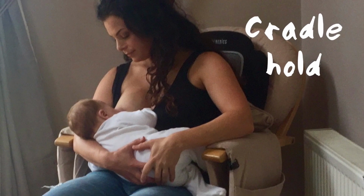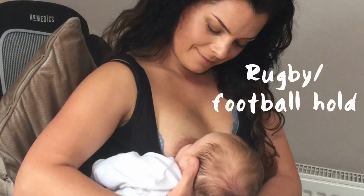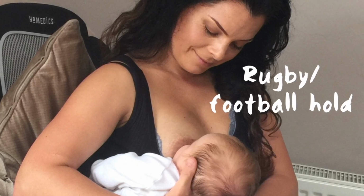So it's good to try lots of different positions, and one position might work on one side but not feel as good on the other, and that's fine. You can use different positions depending on the time of day, how you're feeling, where you are, if you're out and about, if you're at home. So it's good to try lots of different positions and find which works best for you, and that might change as time goes on as well.